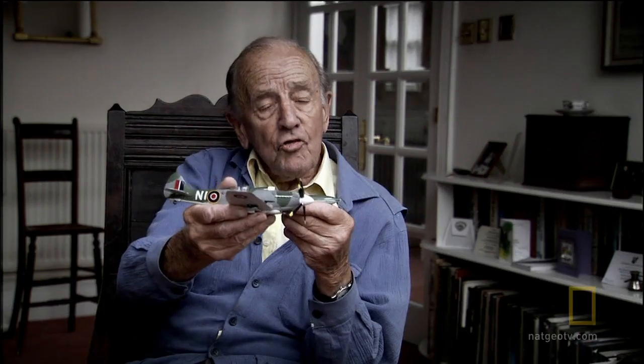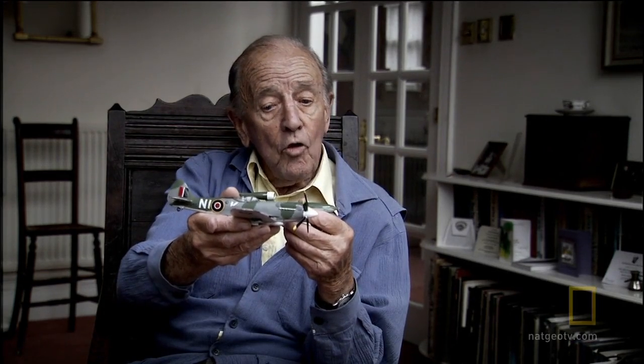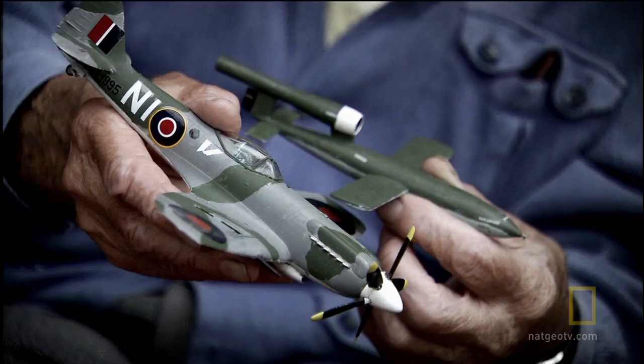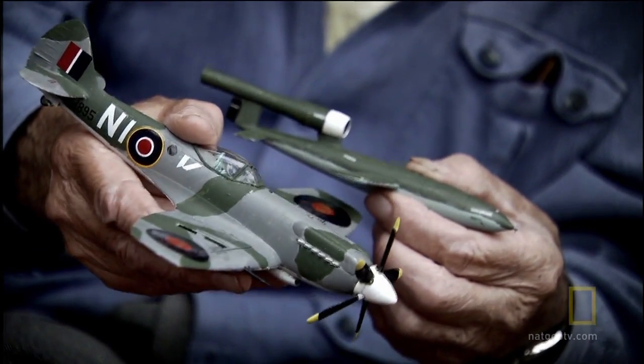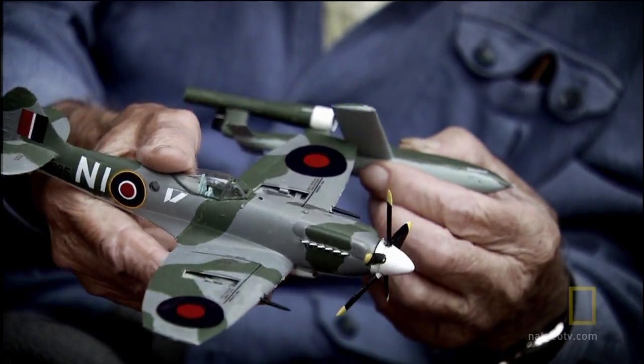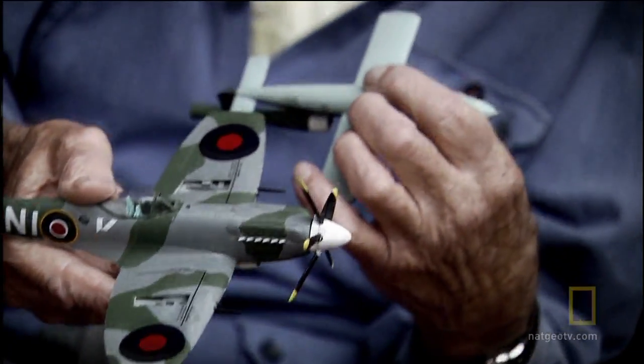I was intrigued as to whether there was a pilot in the thing or not, or what was flying these things. So I got about 2 feet in and 2 feet below the wing, and I noticed that as soon as I turned the Spitfire up like that, we would find out later on it toppled the gyro, and then the thing just spun straight in.